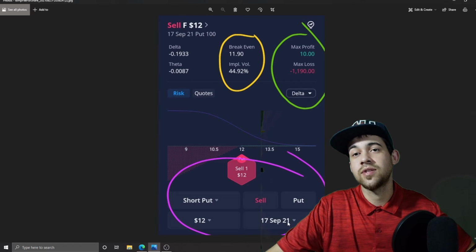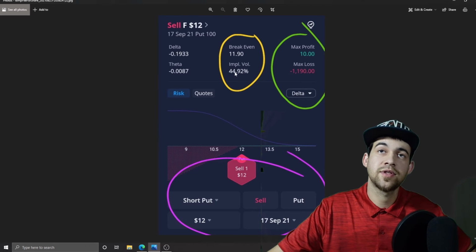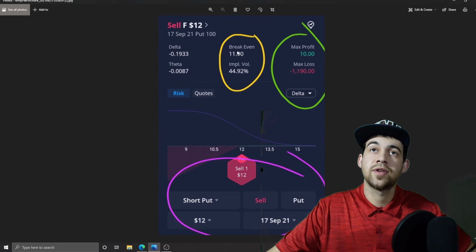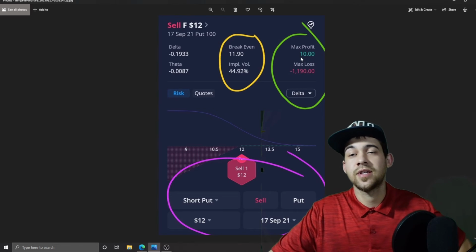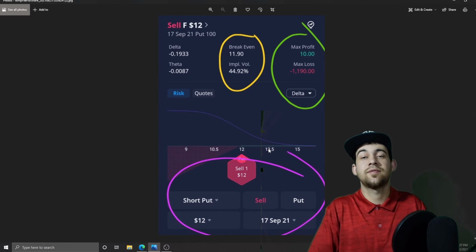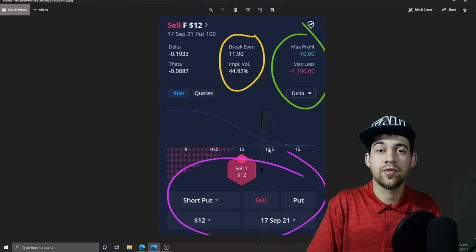Same date, 17 September. Less volatility. The implied volatility is very low. Now you're looking at a $11.90 break even. Your max loss is $1,190. Your max profit's $10. Now, I mean, that's not very much, but like I said, you could definitely have a couple of these contracts going if you have more cash.